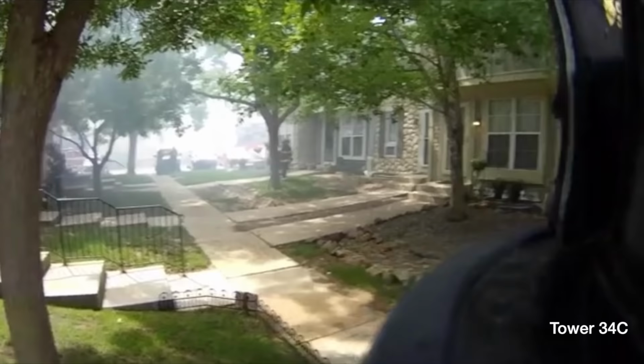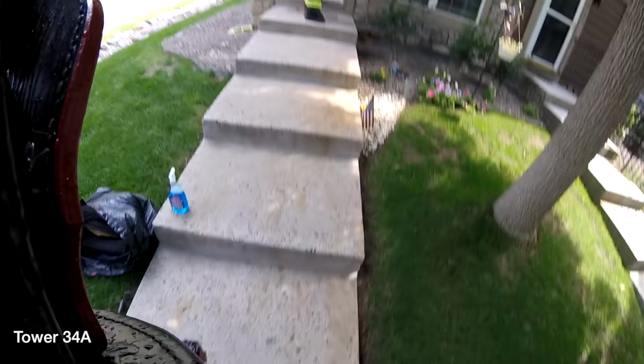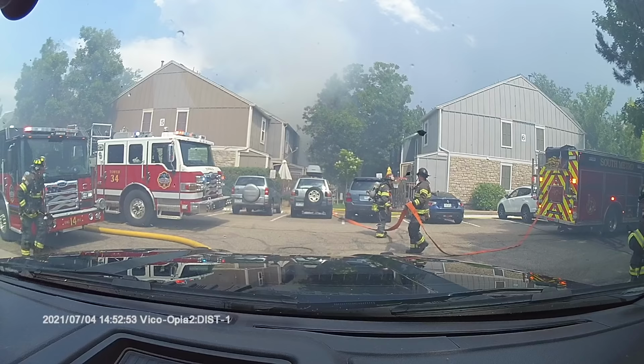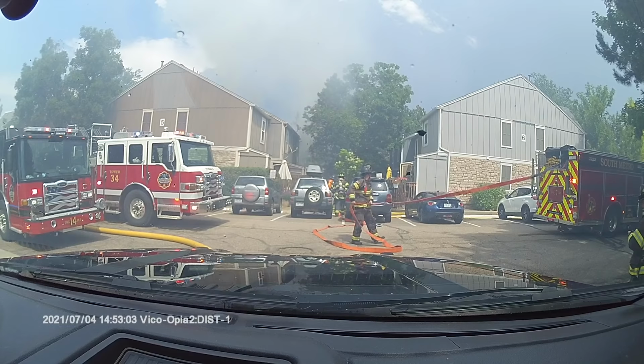Command, Engine 17, urgent traffic. Go with the urgent traffic. We have a completely missing gas meter on the Charlie side. Free flowing gas. Okay, copy. You've got a missing gas meter, free flowing gas. I want you to have that exposure line on the gas meter.